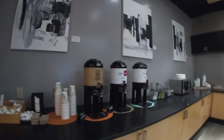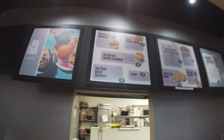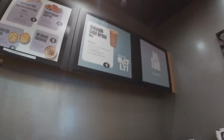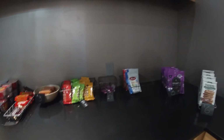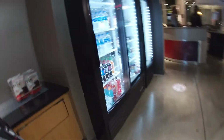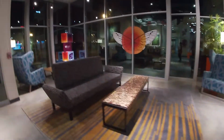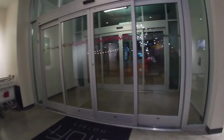This is normally the breakfast area. Now, none of this, I believe, is included with your stay. So they do have prices up here for their stuff. And I guess they do some food throughout the day if you wanted it. You could buy snacks too. Some cereal, everything, but none of that's included. Individually priced. Plenty to choose from. Another sitting area here. And this is just it, and then the outside of the hotel.